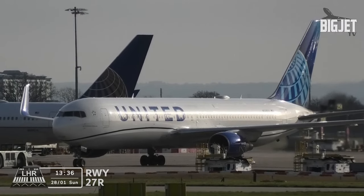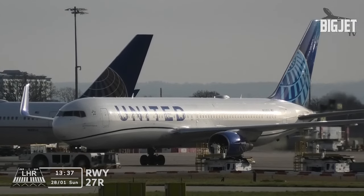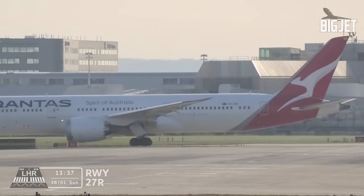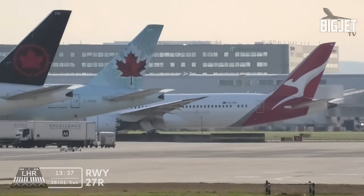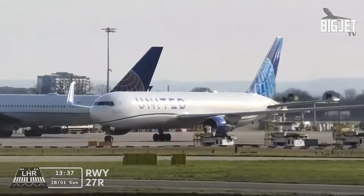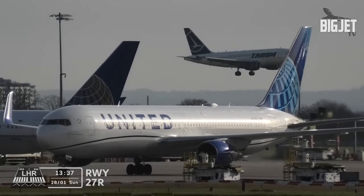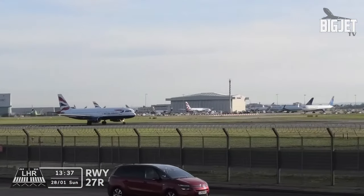Mr. Rigsby, Golf Alfa Romeo. Oh, interesting. Here's the little Joey. Golf Alfa Romeo Papa Tango was written off in the crash, the incident that we were discussing just now. I think that was landing on the runway that crosses there.